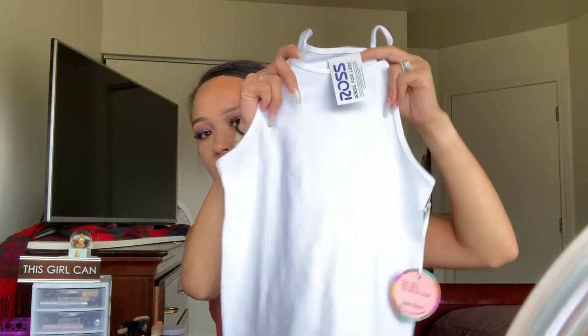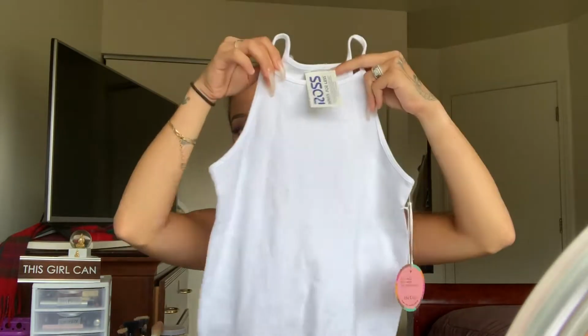I just got this little tank here, really simple, and like I said, everything that I got was on clearance. That's $2.99, because I live in Oregon, if you didn't know, so stuff like this, I don't have a lot of them. That's why I bought some, because it's always cold. And I'm not gonna spend $15 for something I could wear once.